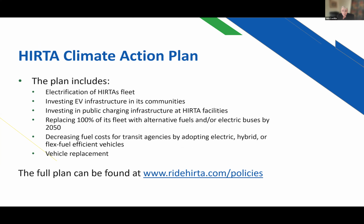HIRTA did a climate action plan, and that is on our website if you would like to take a look at what it means, what we are actually doing, and who we will be working with in the future, because I know a lot of the cities are looking at doing things as well. It does include investing in electric vehicle infrastructure and public charging infrastructure. A goal is to replace 100% of our fleet with alternative fuels or electric buses by 2050, but that is based on what this administration has requested of us. And we need to decrease fuel costs. We're hoping that going with different types of vehicles, due to the supply chain issues we have right now, will also help us get vehicles more quickly as we're replacing old vehicles.